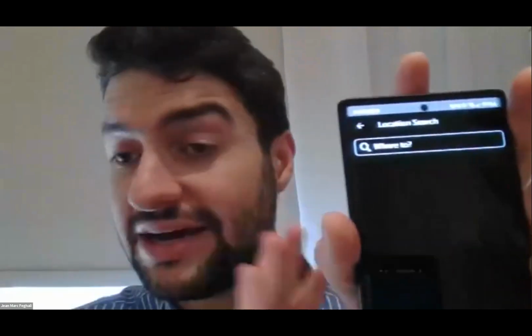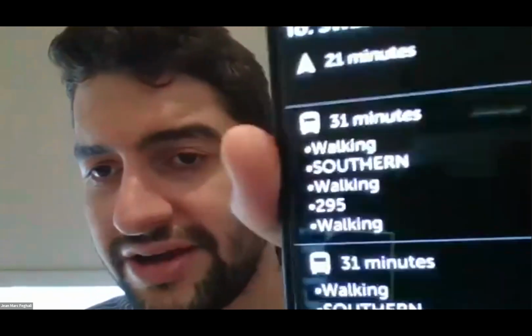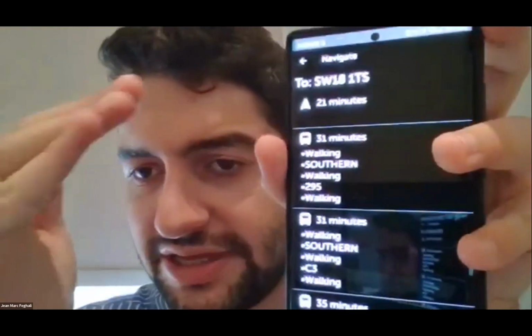And then, of course, we've got the classic navigation mode where you can just type in any address that you want. So again, say I typed in a nearby postcode, and I was to hit Go There, it'll also give me essentially a list of how I can get to that destination, which is quite cool. Now, my multimodal navigation has started to work, which is quite nice. I've regained GPS signal.